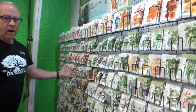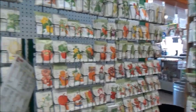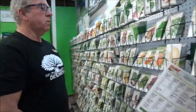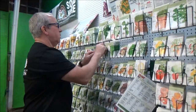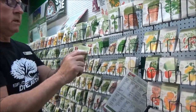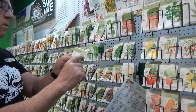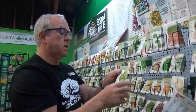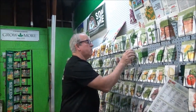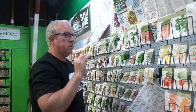We carry a wide variety of seeds by Botanical Interests, and all of their seeds are non-GMO. And you'll see some of their seeds with the United States Department of Agriculture, USDA. That's the USDA certified organic symbol. So you'll see a lot of their products that are certified as organic, but all of their seeds, even without the organic certification, are non-GMO, which is very important.